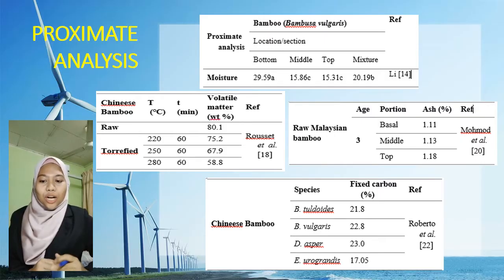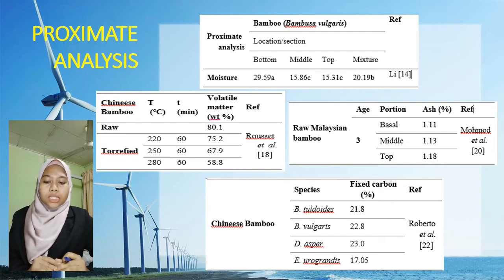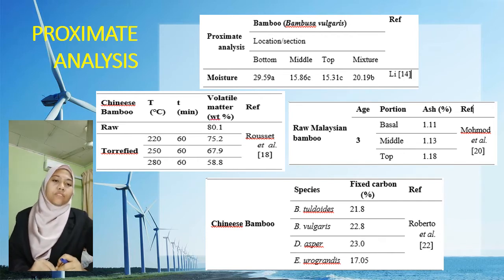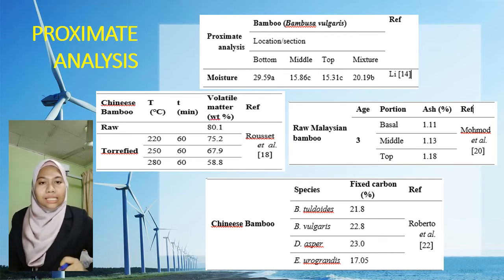The results shown are obtained by researchers in their study on properties of bamboos. For proximate analysis, I identified and reviewed the total moisture content, volatile matter, ash content, and fixed carbon. For total moisture, I reviewed a journal written by Xiaobao Li. In the journal, the author has done a proximate analysis on torrefied bamboo originated from northeastern Brazil, and the bamboo were divided into three sections, which are bottom, middle, and top. The moisture content varied from 15 weight% to 29 weight% depending on the section of bamboo.